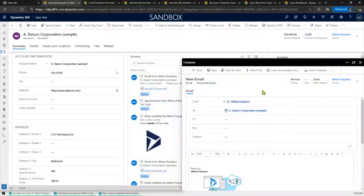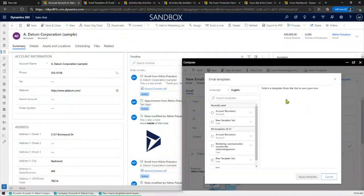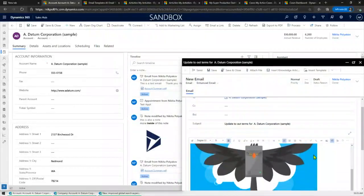Some of the improvements to the email are insert knowledge article. That could be useful. Insert templates. Convert this email to a template. Okay, that's useful. Insert a signature. Well, one of the things here that you might notice, especially if you're passionate about email in Dynamics, is my signature has an image. So now we have an ability for you to easily add images to your signatures. I inserted a template. I'm going to select a template for an account. My template is going to have an image. So we introduced the capability to more easily allow you to introduce imagery in your template without having to find out how to upload it or go look at a bunch of blogs and ways to do this. We've made it very easy for you to do that.